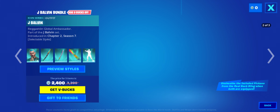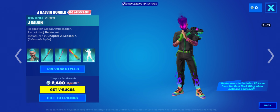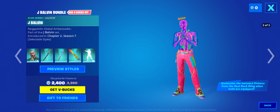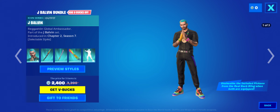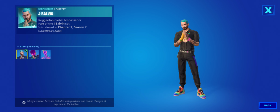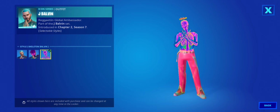The J Balvin Bundle is back. Hasn't come back in a long while. I'm not sure if that's how you say it, but I don't really know. But really good bundle, I'm not gonna lie. It's interesting because most other ones usually go off of certain outfits that one celebrity wears and all that. But this one just has really good styles.